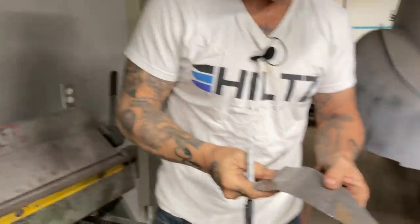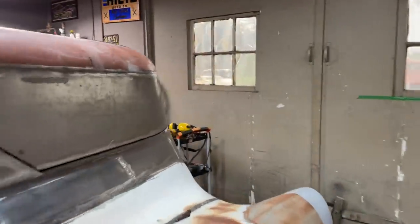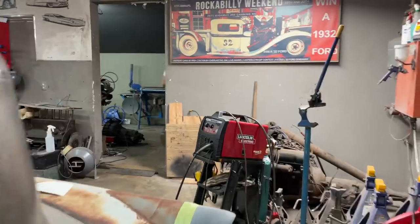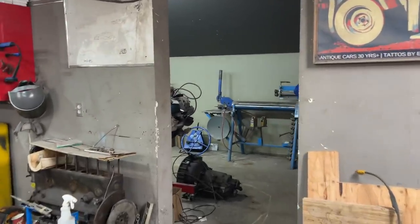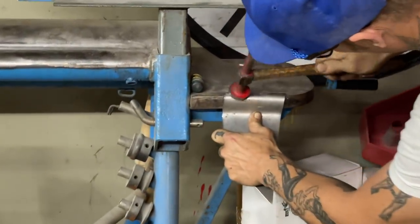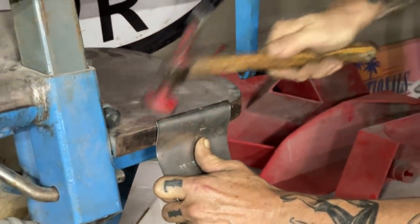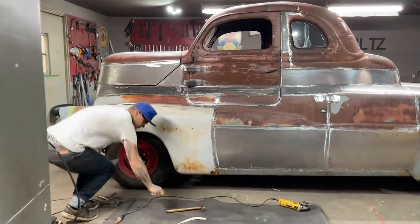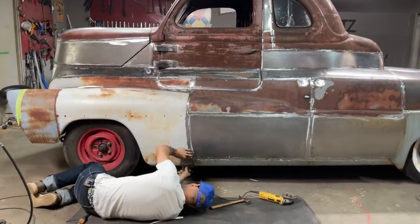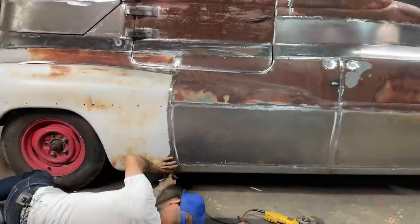Just a little bit of a bend there. Not much of one, to be honest with you. Hit it with a hammer, probably get a little bit more. I'm just going to go in here and beat it over this thing. Now we're talking. I'm going to weld that over there.